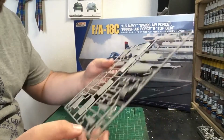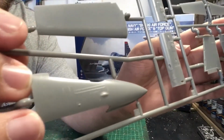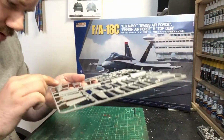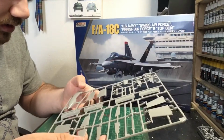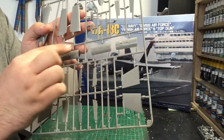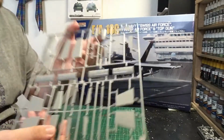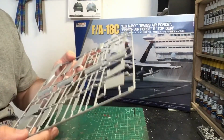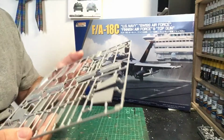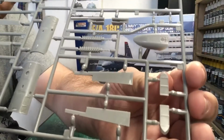This is sprue C. So we have one side of the nose here, which has got some nice bit of raised detail for the low visibility lighting. These four sections here are the four undernose options. We've got the cockpit coaming and the wing folds here. There's two halves to those, and again more flaps and slats. These are dual shaft dispensers up the top here. They actually have some photo etch that will go in those.